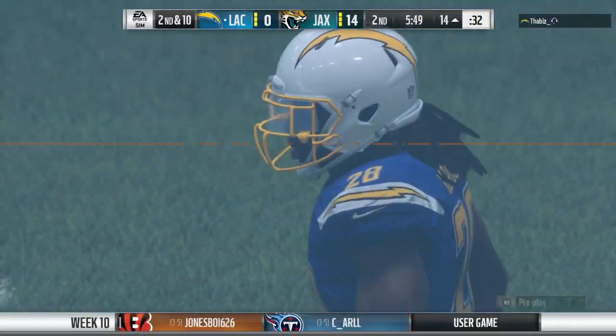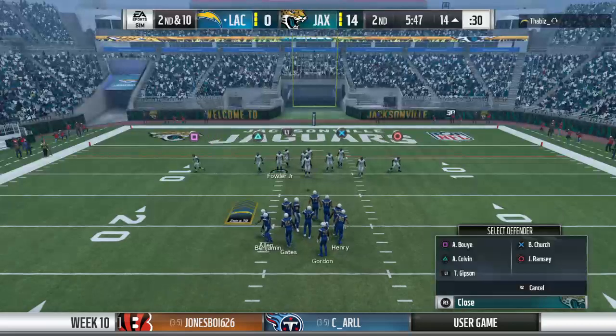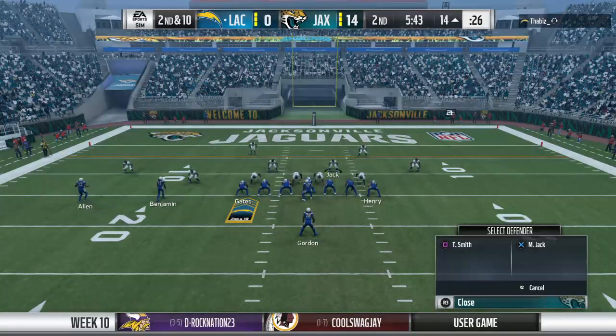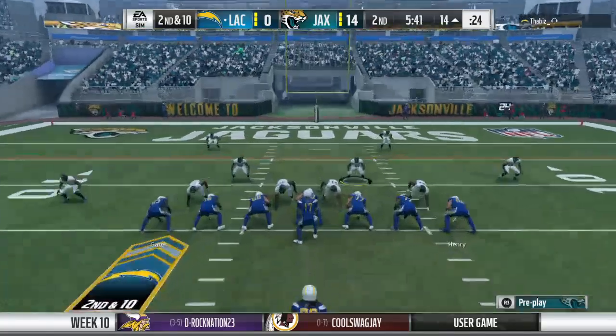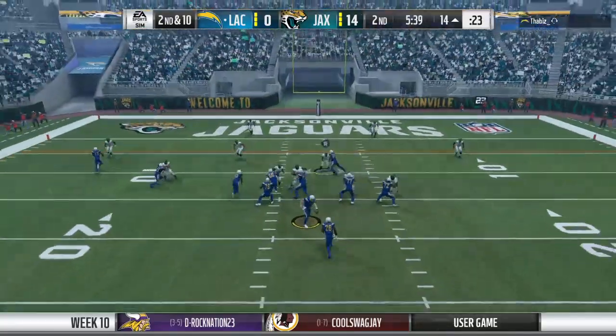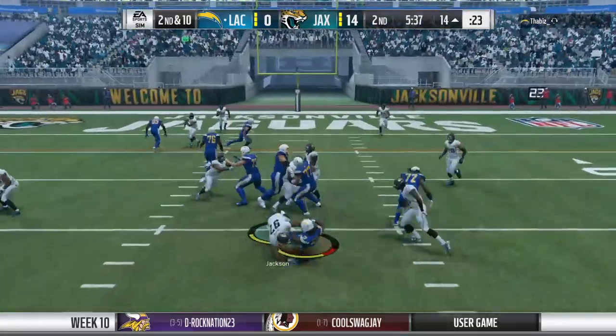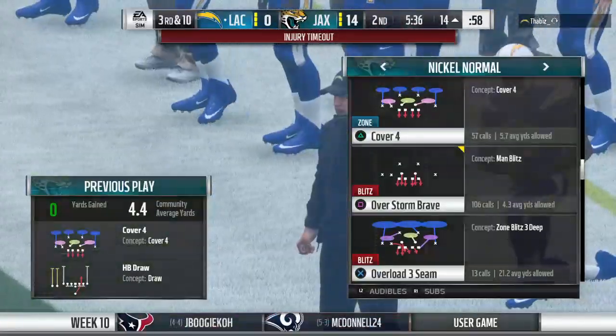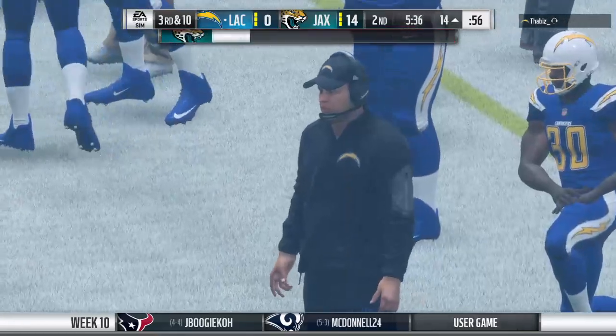No gain on that run, and while this team is down, they're not out of it by any stretch of the imagination. Maybe you just have to think about a different style of running in order to get this guy going. Now Rivers going to give to Gordon on the draw. And nowhere for him to go again. He'll get back to the line of scrimmage. That's it.